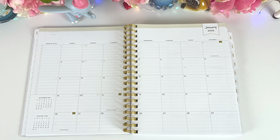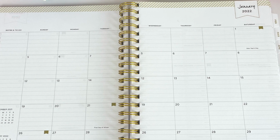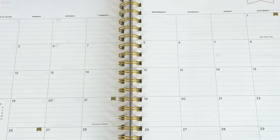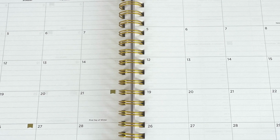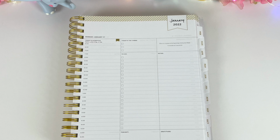So each month looks like this. What I really like about all of their monthly planners is I love the lines in the blocks for each day. I like that because if I have several meetings or something each day, I feel like I can write that down a little bit neater. But let me show you what the days look like.